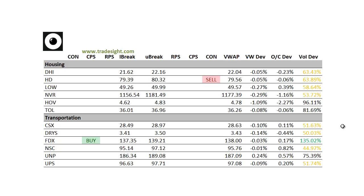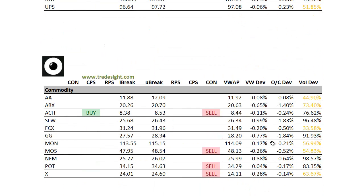As far as housing names go, they're pretty quiet. We've got one contra candle in Home Depot. A lot of the names aren't doing too much. Low volume. Hovnanian's still really weak. 2% below the day's open and 1% below the VWAP. FedEx has an upside RPS, and that's on some pretty good volume. Fairly narrow range day so far, but that one will warrant some extra attention for tomorrow.